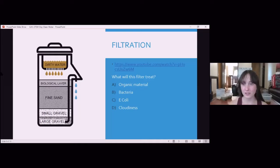So once you've settled some of the water, another basic way to filter it or to clean it is filtration. What we're going to be building today is called a slow sand filter. There are also rapid sand filters, there are bio sand filters, and they have a bunch of different uses. So as you can see here, the water goes in from the top. That's that dirty water right there, it's all brown, and it goes through a biological layer. It goes through sand, gravel, and large gravel. And the water comes out of this pipe down here through pressure, and it's usable.